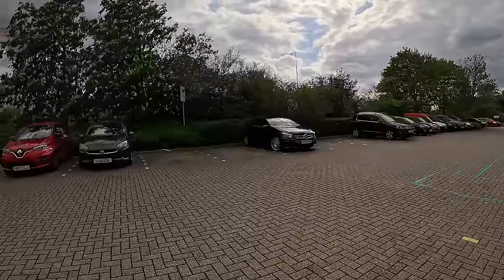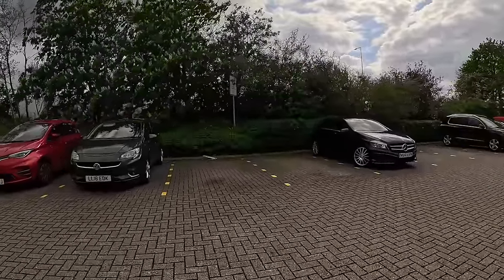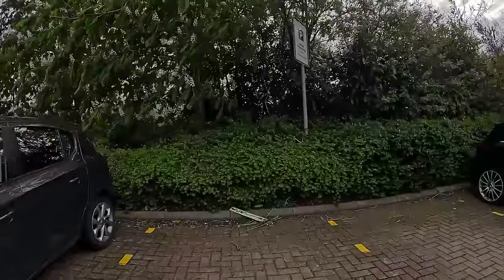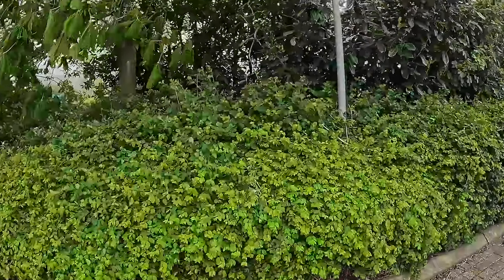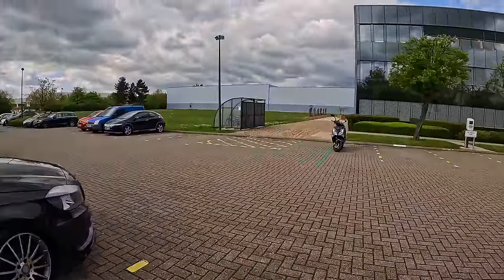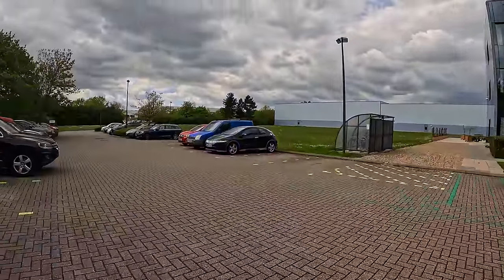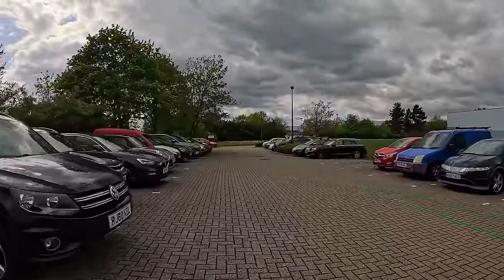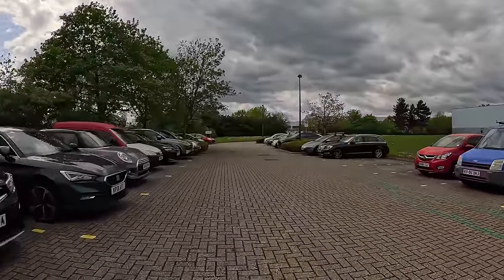We've got a registration here on the floor. So she wanted to keep my car locked in here. Really? No, it's not a registration. What a rude front of house lady.